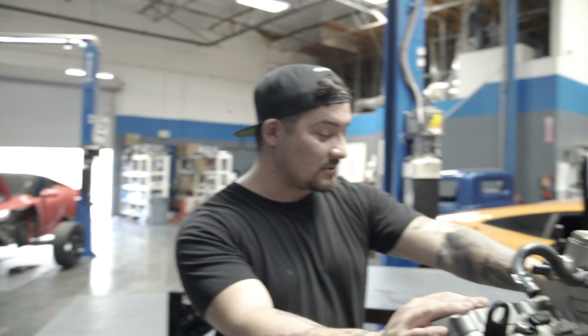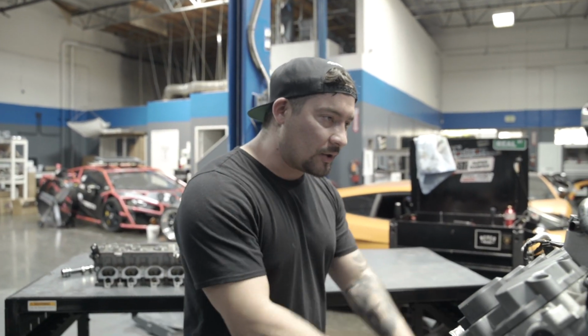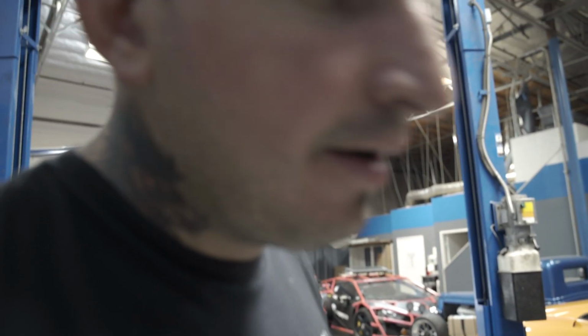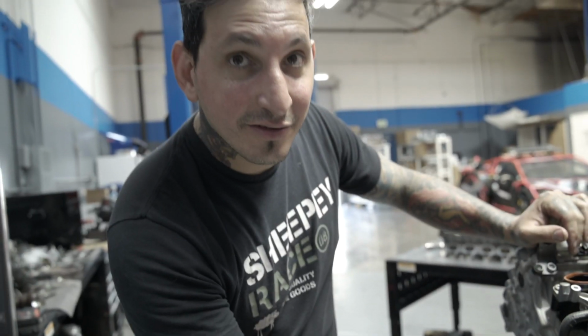All right. Anyways, so in stage 3, another thing you're gonna get is 321 Inconel manifolds, dual slip fit collectors, equal length runners. None of this OEM stuff. I gotta go. And remember, keep the flow. There's the flow. If anyone was wondering where the flow is, that's where the flow is.